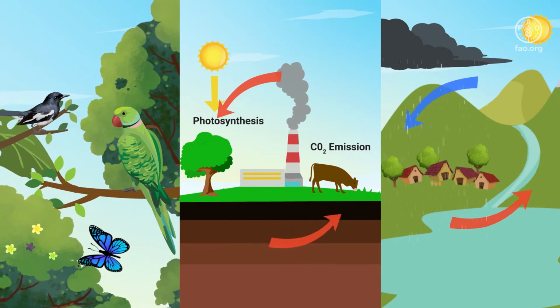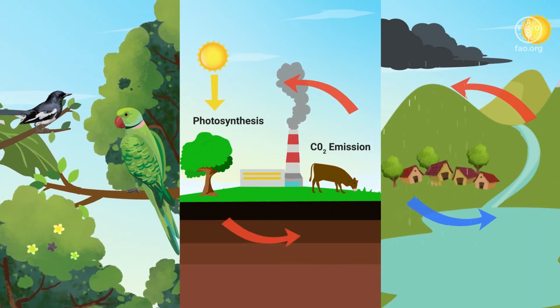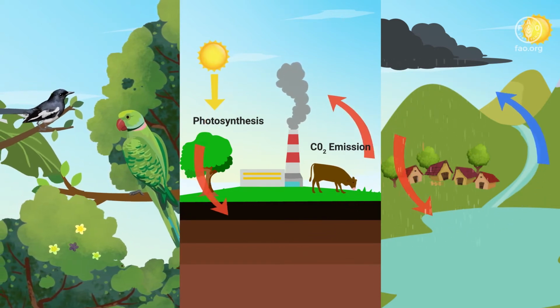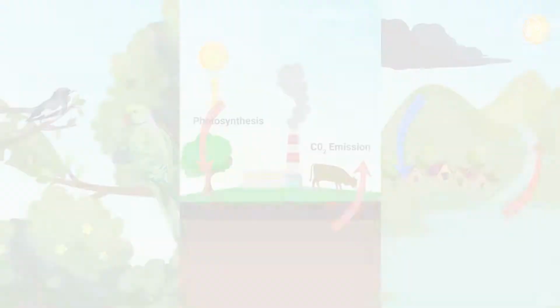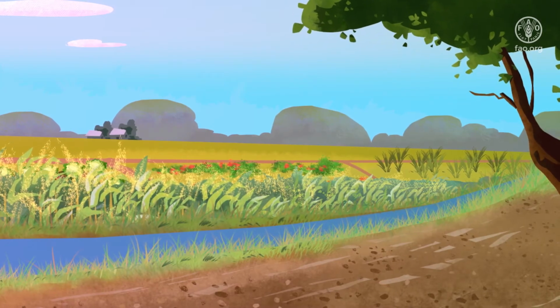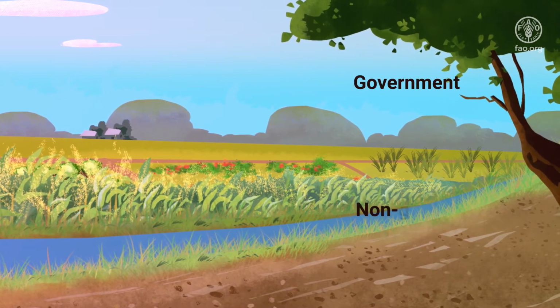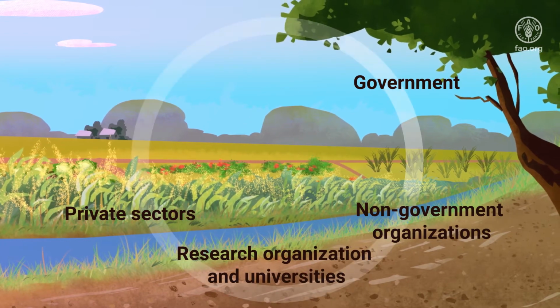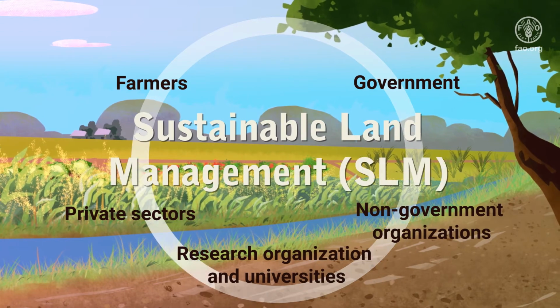Ecosystem functioning, biodiversity, water resources, and carbon emissions are also influenced. If left unaddressed, land degradation may compromise the country's sustainable development. Fortunately, there are ways to stop and reverse these trends. Government, non-government, private sector, and research organizations can work together with farmers to practice sustainable land management, or SLM.